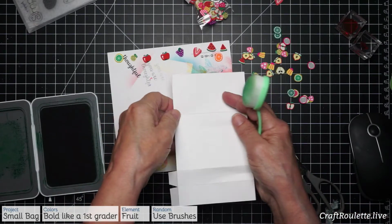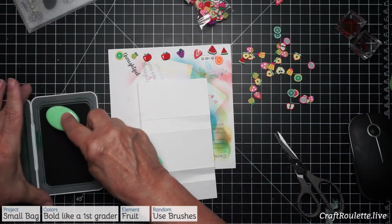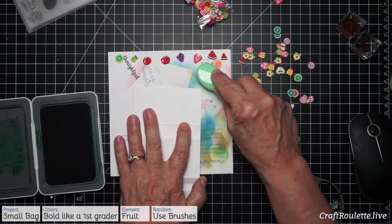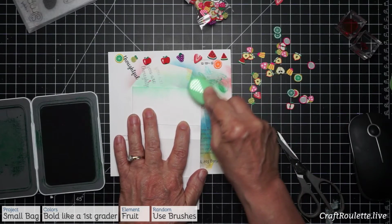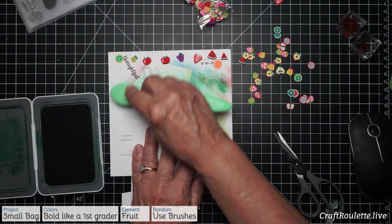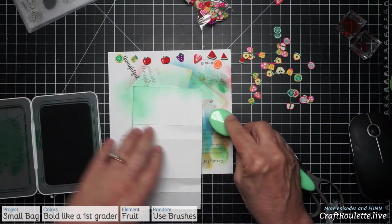I'm going to fold this bottom part under. And this is my brush. This is the brush I'm talking about, but you could use a sponge. The big thing is that you want to offload that first glob so that you don't get a hard spot. You just want hard candy, no hard spots.